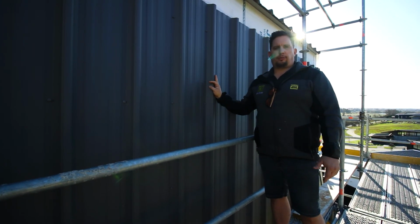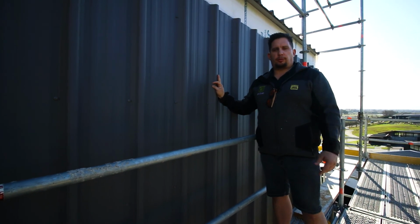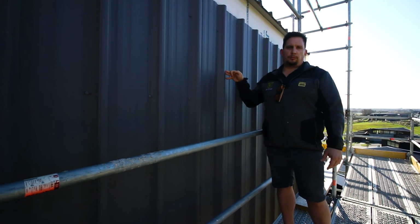And again, just give it a nice simple wash. Don't have to maintain it all the time, just like your roof, which is really great. Colour steel, can't beat it.